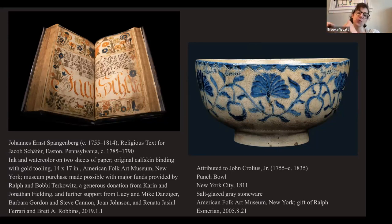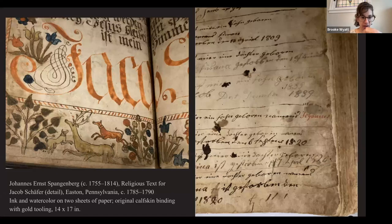But then the reason why this particular object is so valuable and is part of our collection is because of the fraktur, or the ink painted painting, which is bound within the Bible. So that's what we're looking at on the pages here. And if we go one more slide ahead, we can see some details of this.